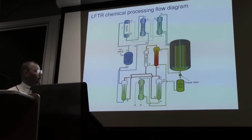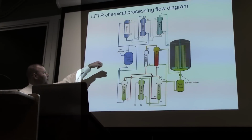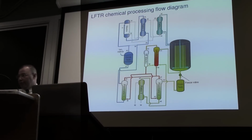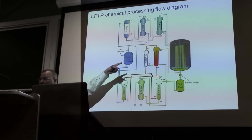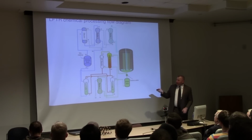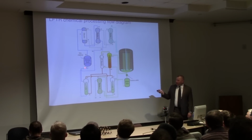What we want to take out is uranium. So that decay salt then passes to a decay tank, and this is also where we add thorium tetrafluoride as a makeup material over time. It's a very, very small addition, but this is where thorium actually enters the chemical processing system. So we leave the protactinium outside of the reactor, allowing it to decay to uranium.